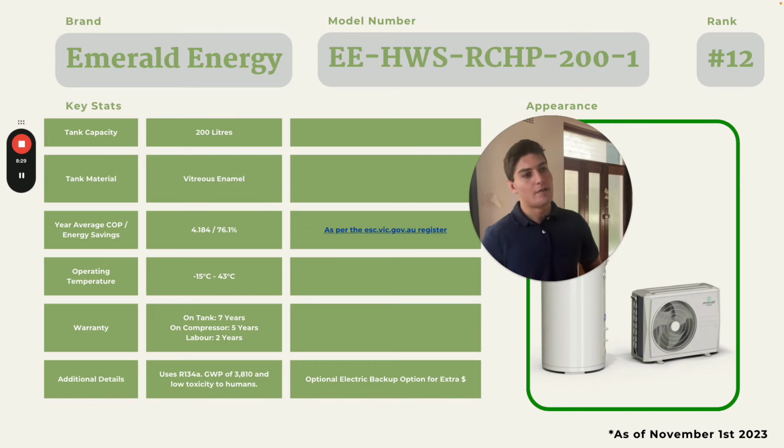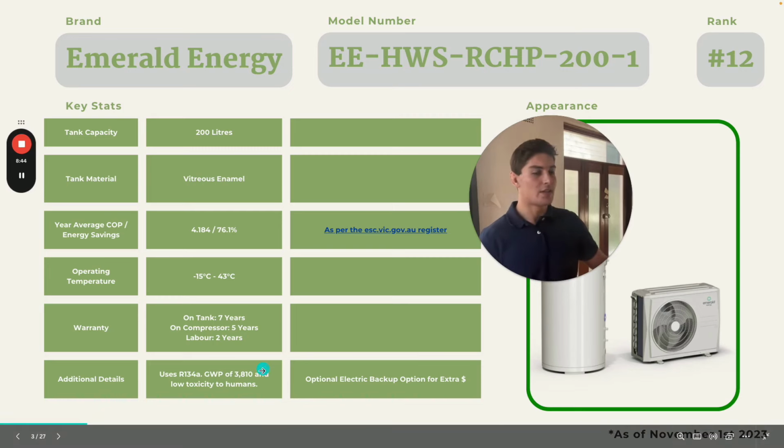You get a COP of 4.184 and an annual saving of 76.1. The warranty is 7 years on the tank, 5 on the compressor, 2 years labour. It's quite a good warranty. Obviously, it does have a GWP of 3,810 due to using a toxic refrigerant, R134A. But it does come with an electric backup option.